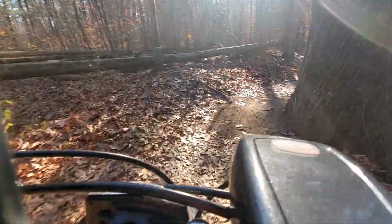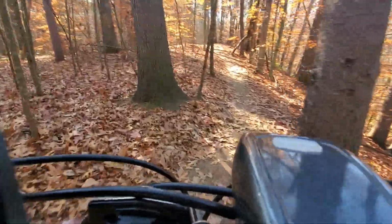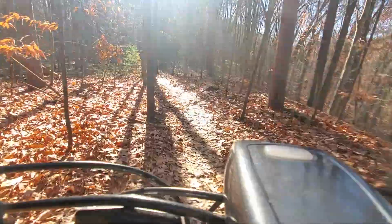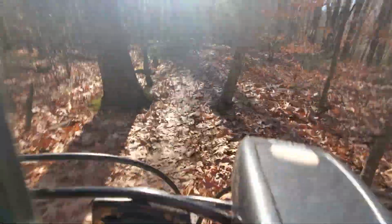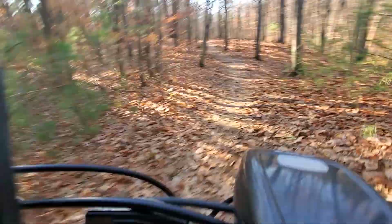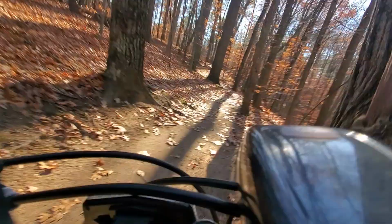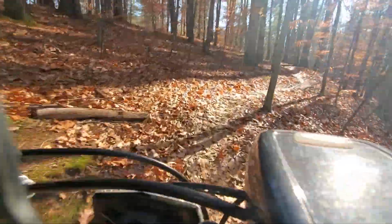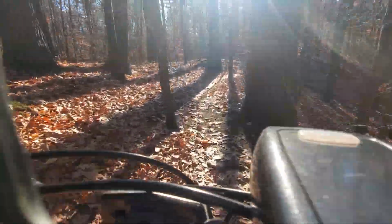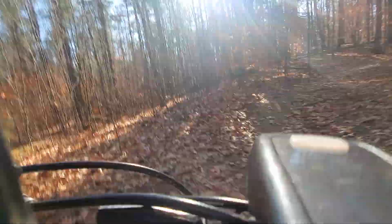Lower the gear to 1, 2, 3. Even though there are roots, I don't think it should be a problem. All right, we're going ahead of light. Whoa! Yeah, let's go.